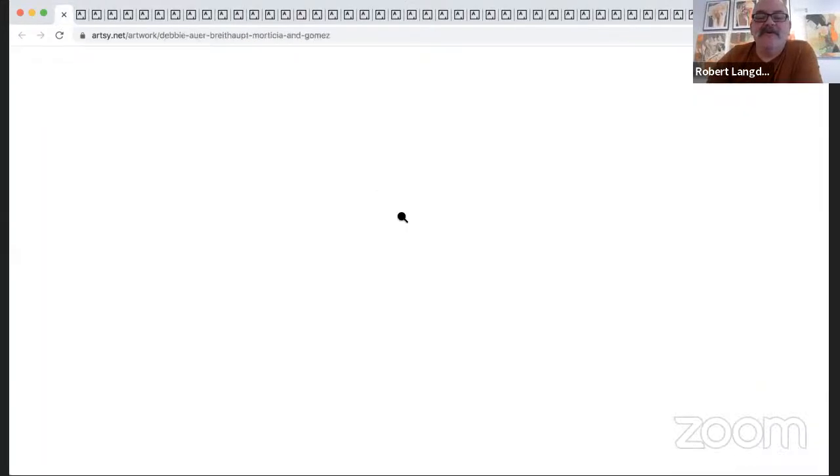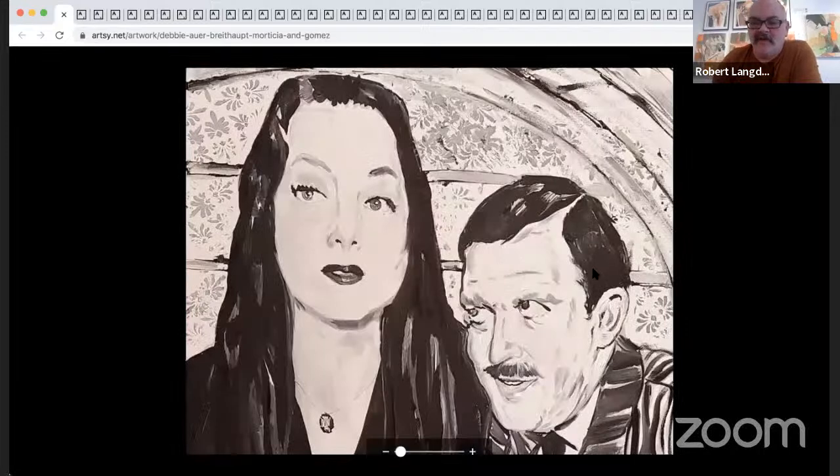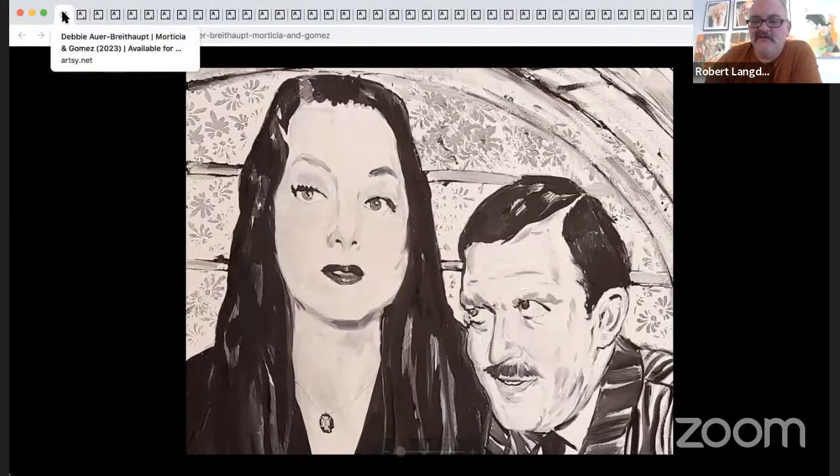Okay, we have a piece by Debbie Auer Breitbart. Debbie again works with mostly color, so this was a little bit of a change for her. This is part of her classic TV series, and it's Morticia and Gomez from the 60s show The Addams Family.